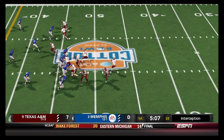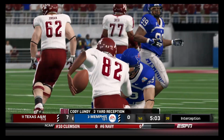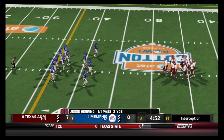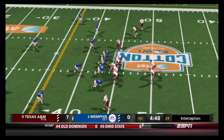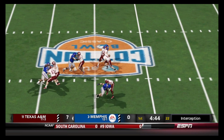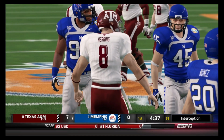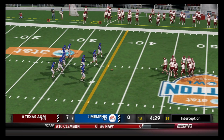Go, two. Go. Complete. Brought down. Nothing doing. That makes it second and 8. Scrambling around. Slides down. So the keeper goes for about 7 yards. That'll make it third and one. Short yardage situation here. It's third and one.